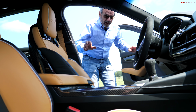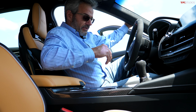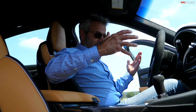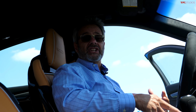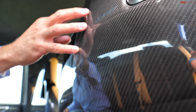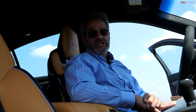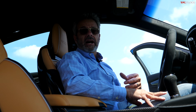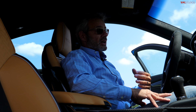Well, when looking at the interior of the CT5-V Blackwing 2022 Cadillac, you start out with the seats, a lot of bolstering, and these seats even have a carbon fiber seat back to them, and then all sorts of adjustability. It even has a massage function. And you also have the perforated leather, so you get the air through the seats, which is really great in a high-performance car, especially a leather seat car.